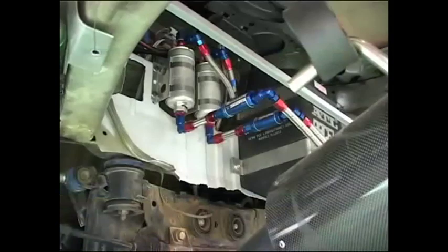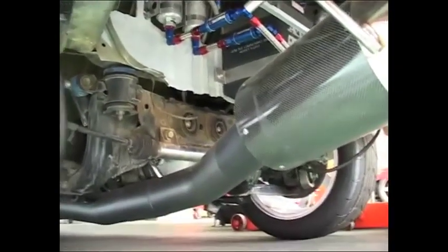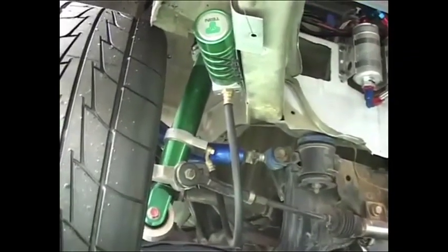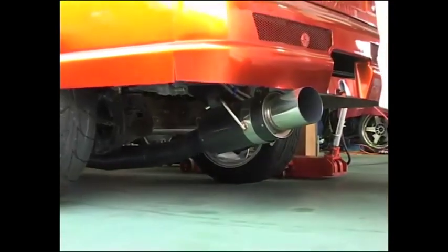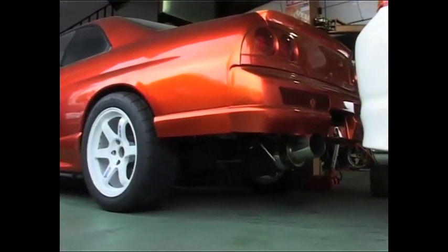The boot floor is completely gone, with the fuel cell and pumps mounted on the old tank step. The suspension is also the same as the R34, with Tein coilovers, Cusco upper links and no HICAS. Even the muffler is carbon fibre for lightweight, while the colour is Signal's new corporate orange metallic.